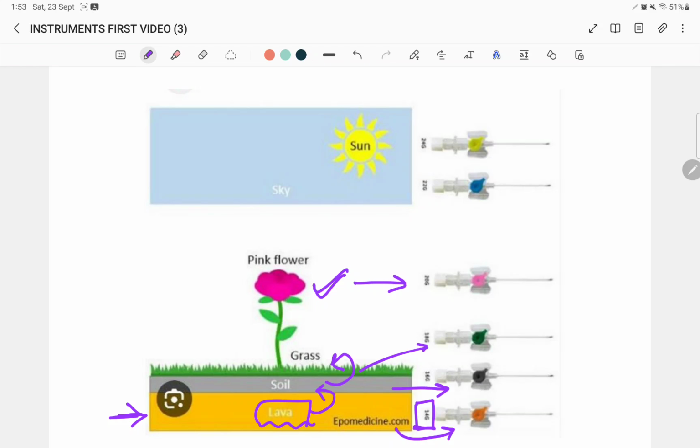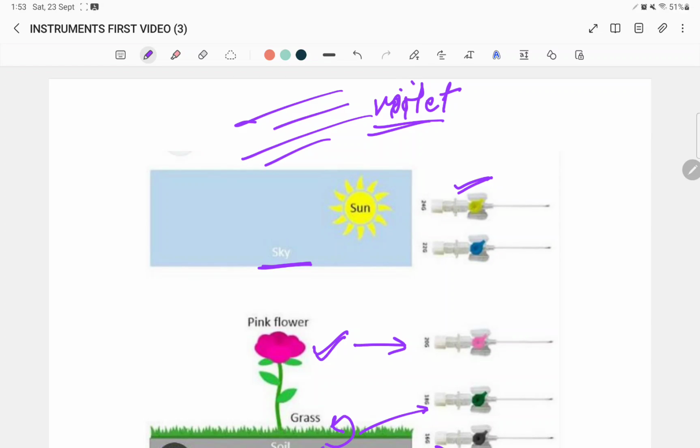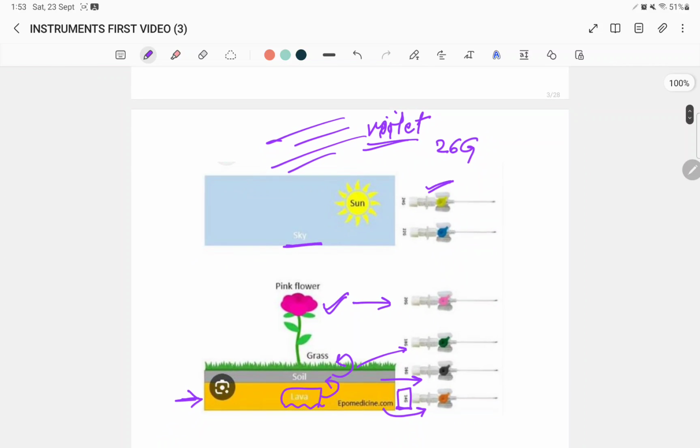After that, we see the sky, which is blue in color, and in the sky we all can also see the sun, which is yellow in color, and above it we can see the universe, which is almost violet in color. So violet cannula, which is 26 gauge. Now a very important thing to remember is that this cannula is going to be the largest cannula. Largest in sense of its flow rate.